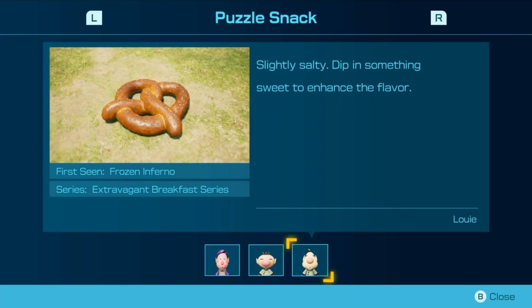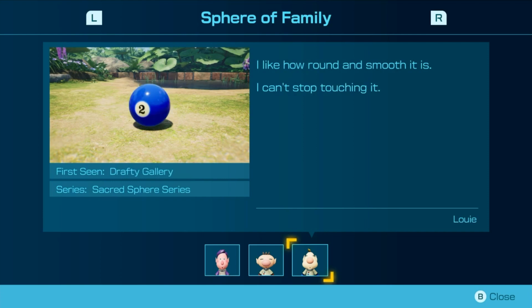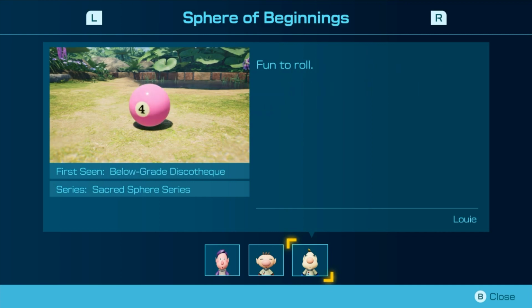Slightly salty. Dip in something sweet to enhance the flavor. Like cheese. I'll save this to drop in a hole sometime. I like how round and smooth it is. I can't stop touching it. I'd like to have a whole collection of balls like this, that look so nice all lined up. Fun to roll. Somebody got paid to write this.